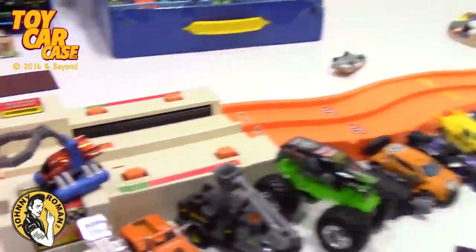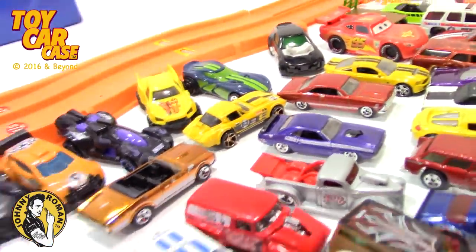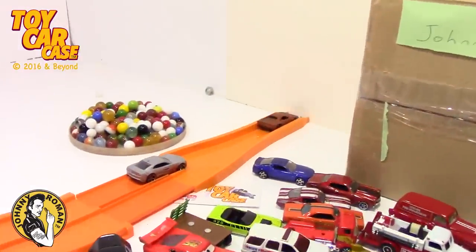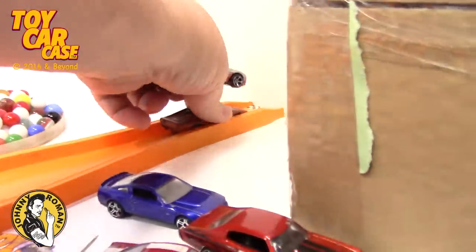Oh, he hit this guy, I think. I don't know how it did that, but that is wild. Put those in there. Oh, these two. This color on this one is just gorgeous. It's like a velvet. Nice. And it won. Very cool.